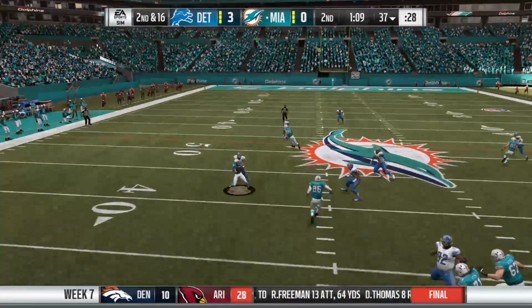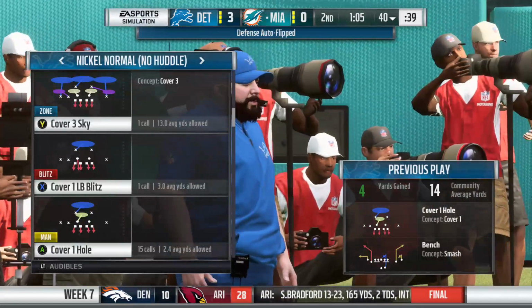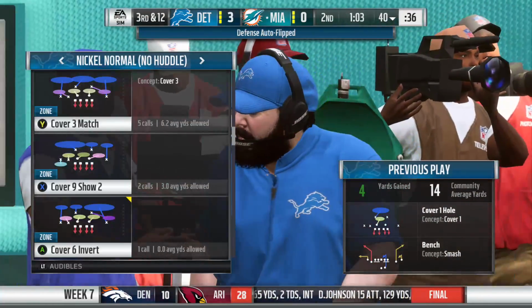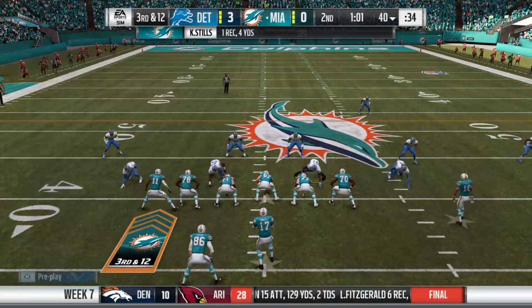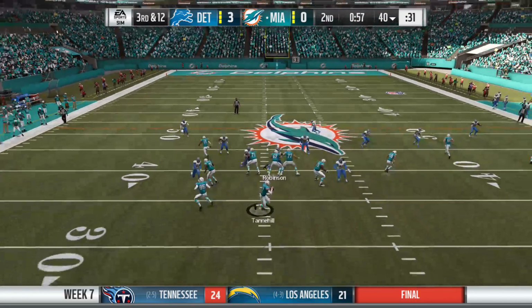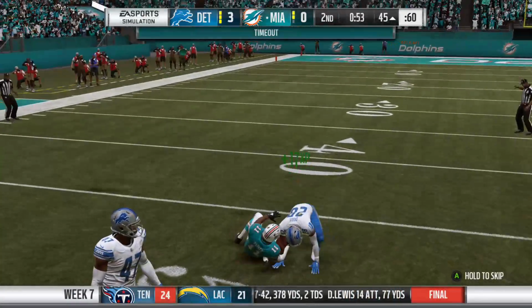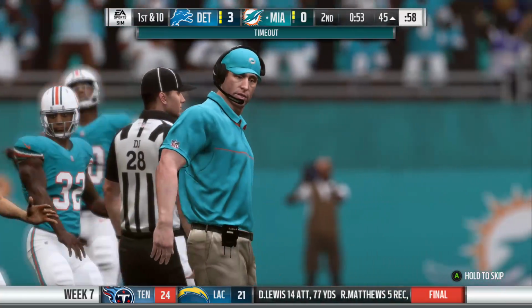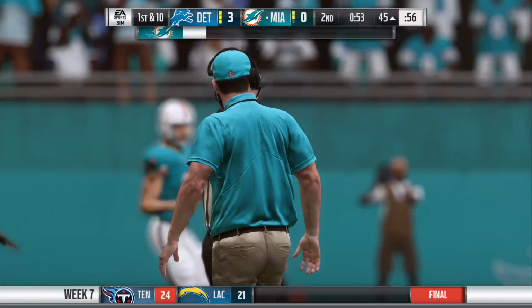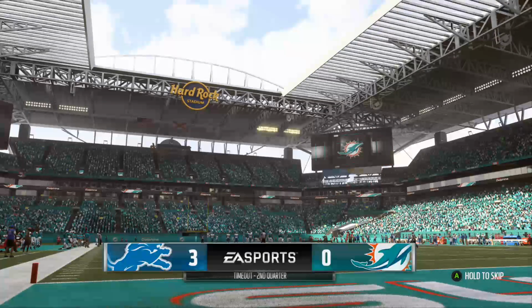To throw on second down is Tannehill. And he hits his target. It's Kenny Stills. 4 yards on the completion, and it sets up a third down. They'll get to the line here, but remember, it's also third down. Out of the gun, Tannehill. And it's caught by Parker. Now the Dolphins are going to burn the first of their timeouts as they get the stoppage with a little over 50 seconds to go in the first half.